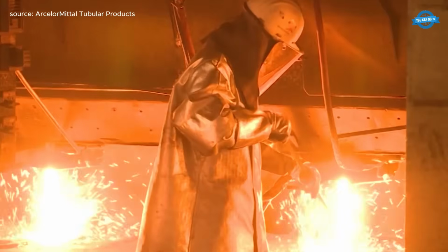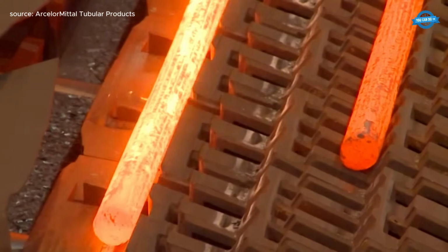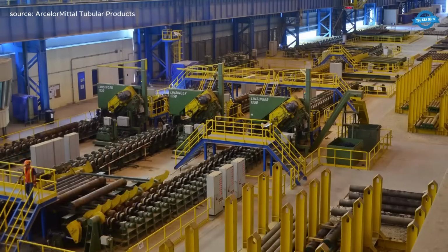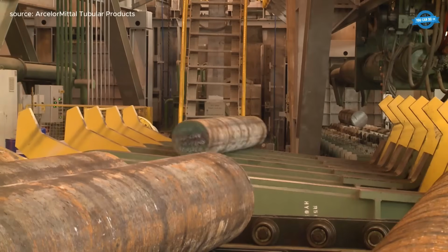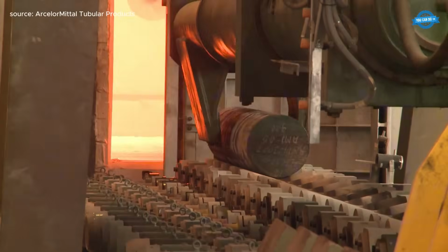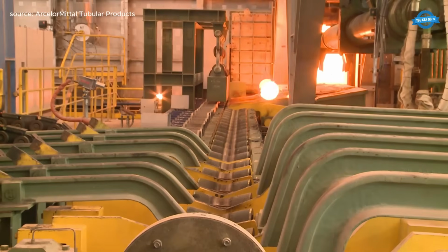The hot billets proceed to the piercing stage, where they are transformed into hollow shells up to 11 meters long. The pierced billets then enter the premium quality finishing mill, PQF, employing advanced technology to ensure precise wall thickness control. Ultrasonic measurements continuously monitor and maintain strict tolerances.